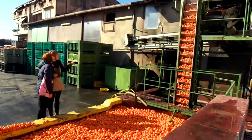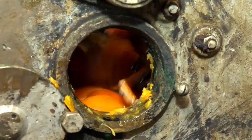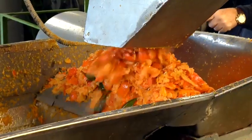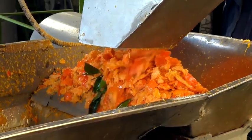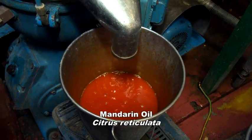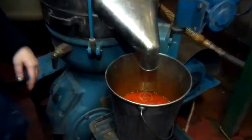So the processing of the mandarin for the essential oil is slightly different. The fruit is split in two before it goes in the machine. That is then centrifuged again and again, and at the end of the process you end up with this lovely reddish essential oil, which is really beautiful.